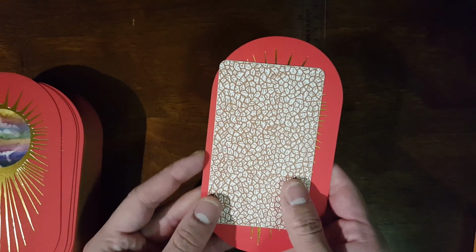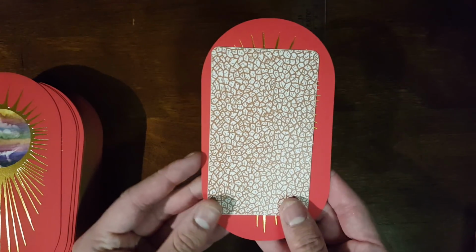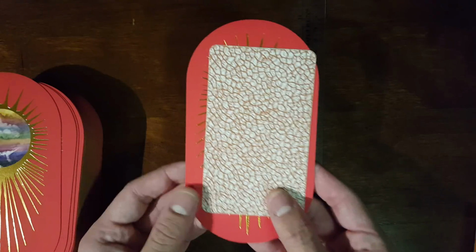So yeah, there you go. There's that, just to see how big your cards are compared to traditional tarot size. So yeah, let's flip this. I don't even know what I'm saying anymore. I haven't done these in so long.